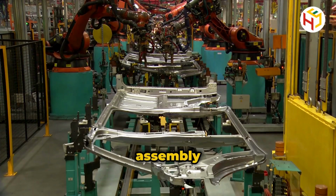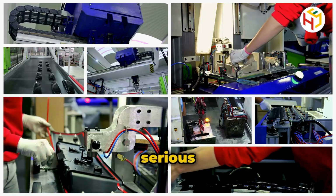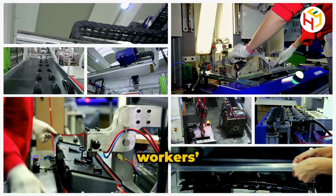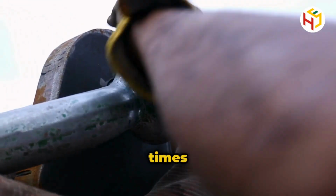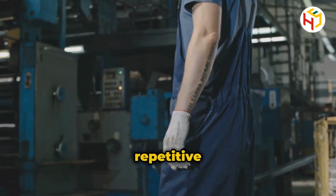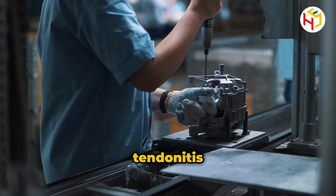In automotive assembly lines, speed and precision drive production, but hidden in this fast workflow are serious ergonomic risks that can impact workers' health and long-term productivity. Workers repeat the same motion hundreds of times per shift. Over time, these repetitive actions strain muscles, tendons, and joints, leading to injuries like tendinitis or carpal tunnel.